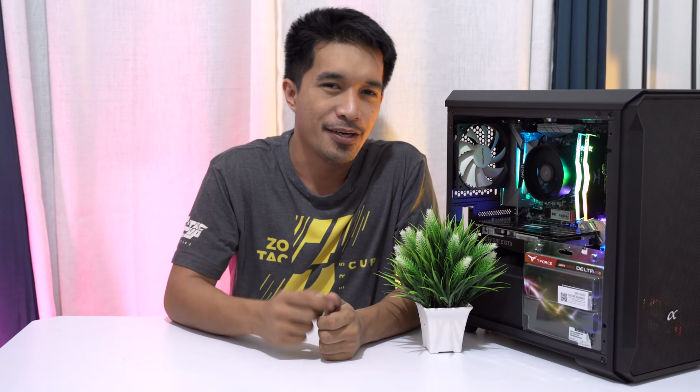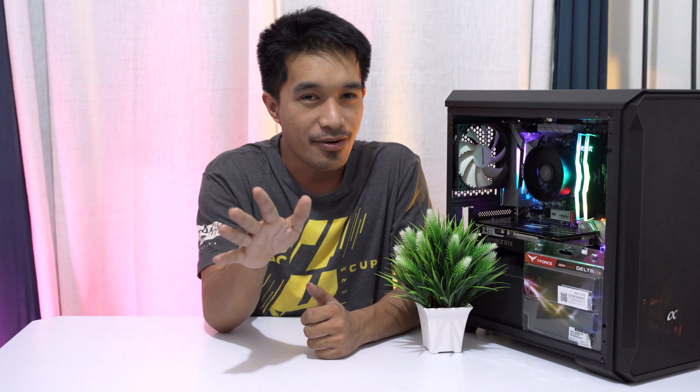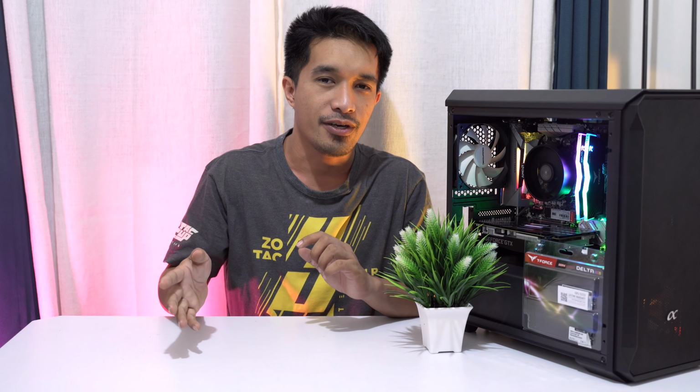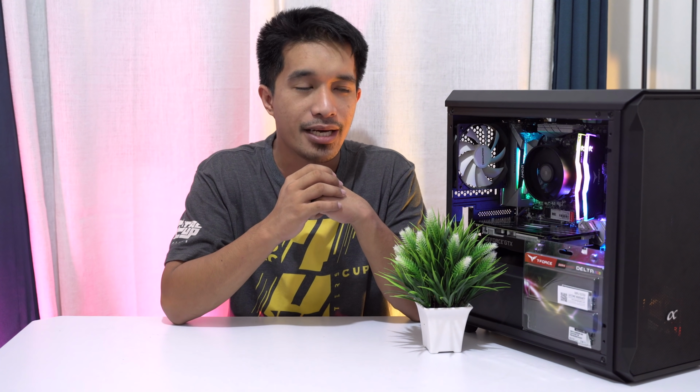Alright, so we have in here the TECWARE Alpha casing. Yan ulit yung ginamit natin na chassis. Well, i-explain ko po yan mga kaibigan mamaya. Pero ang uunahin natin is yung pinaka main or core components, the processor and the video card. Medyo pagsasabayin ko itong dalawang component na ito in terms of explaining to you mga kaibigan kung bakit eto po yung mga napili kong components.